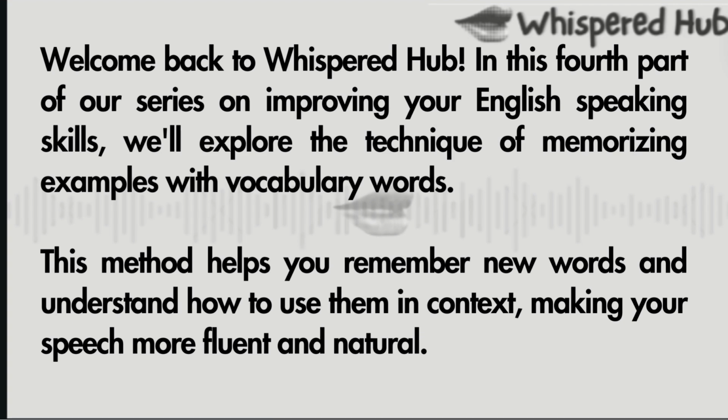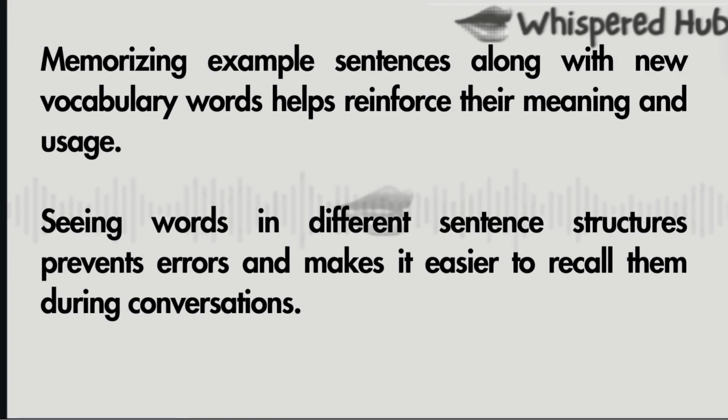In this fourth part of our series on improving your English speaking skills, we'll explore the technique of memorizing examples with vocabulary words. This method helps you remember new words and understand how to use them in context, making your speech more fluent and natural. Memorizing example sentences along with new vocabulary words helps reinforce their meaning and usage. Seeing words in different sentence structures prevents errors and makes it easier to recall them during conversations.